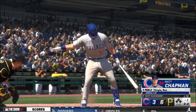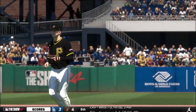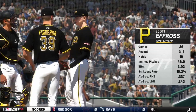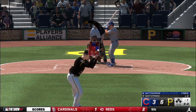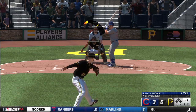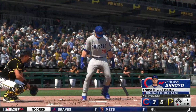Back here in Pittsburgh, and here is Matt Chapman. New arm out of the bullpen, Scott Effross. This guy's a strike thrower. He's done an excellent job of avoiding walks so far this season. The pitch. Just off the inside edge. Ground ball right side. Miranda tosses to first, and they get the leadoff hitter in the seventh.